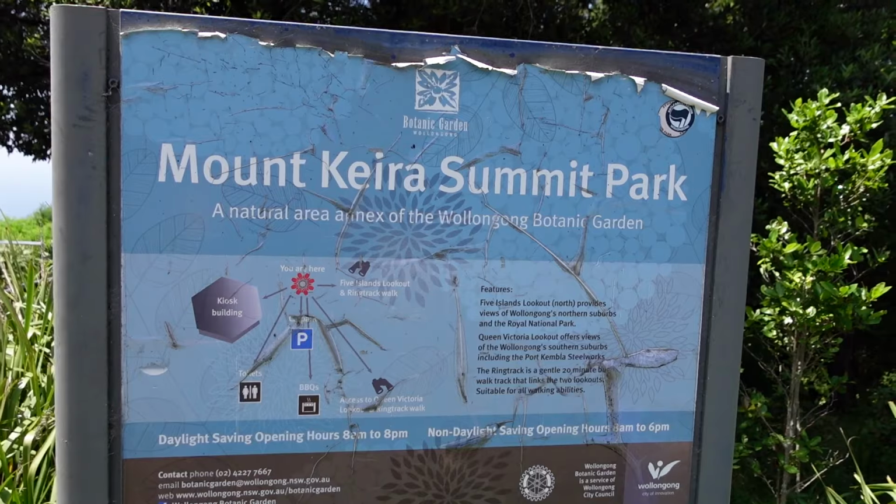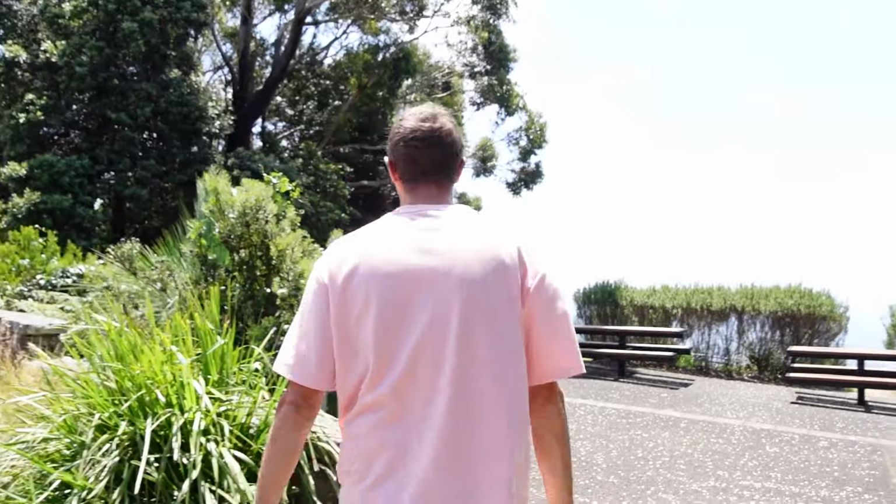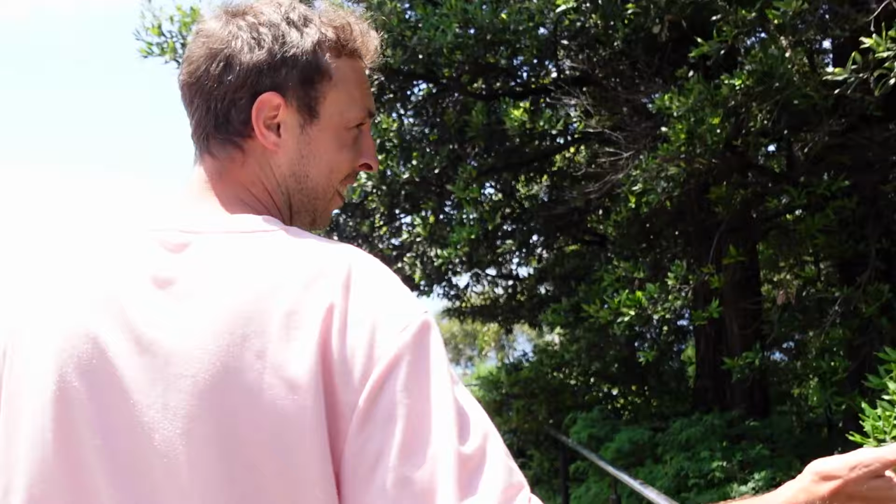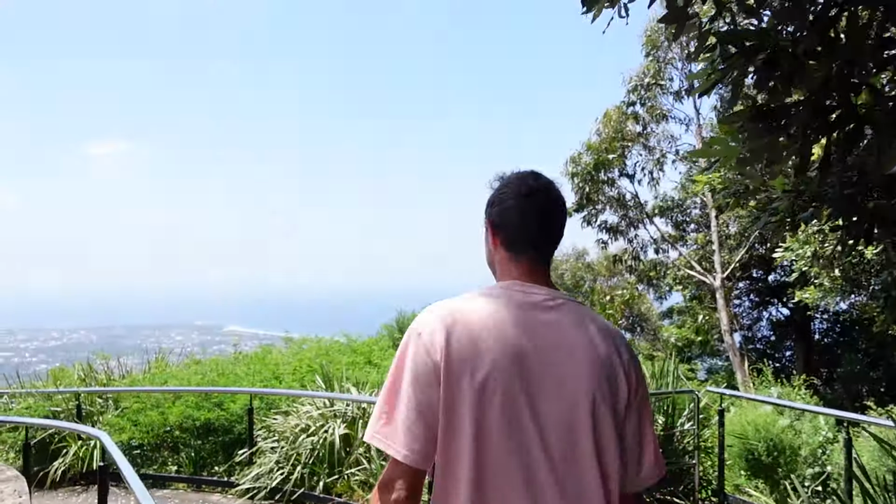At the Mount Keira lookout. I've not seen it, but a helicopter just flew past and it was at eye level. Good thing was we didn't have to climb it, we just drove it. Yeah, it was easy to get up here. Oh wow. Look at your face.